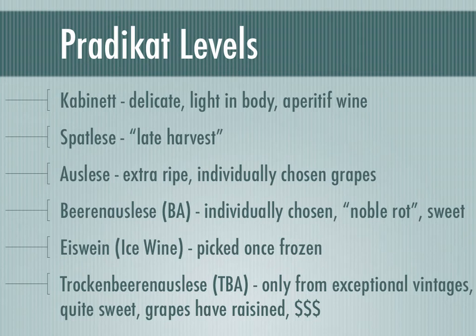Sandwiched in the middle is Eiswein, or ice wine, wherein the grapes are not harvested until they have frozen on the vines. Hanging around this long leads to some serious ripening and thus higher concentration and sugar levels. Because there is no rot involved, the wines will show their pure fruit characteristics.